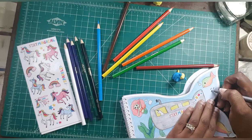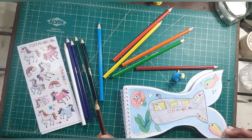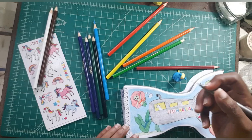And I tried my best to use all the colors that Anna had provided. I think it's amazing. The only color I didn't use, I think, was the brown, and the white. I didn't need to use the white. But other than that, I think I've tried to use all the colors, because the little unicorn in the driver's seat of my little submarine has a purple horn. So I used a bit of purple.